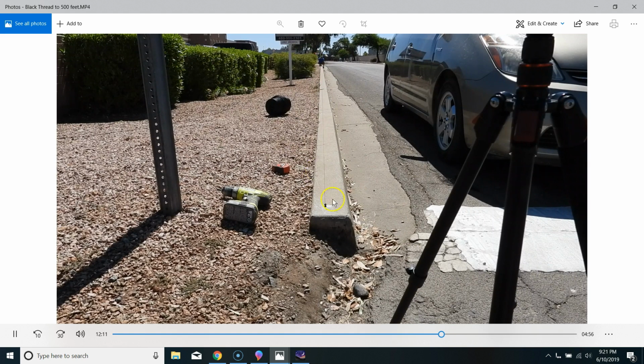I'm lining it on the curb, and you can see right here. Let me pause this for a minute. See how the moon is? So if this guy is actually looking at the sun, we need to be 1,000 feet away. I think this one was about 200 feet, maybe 150.